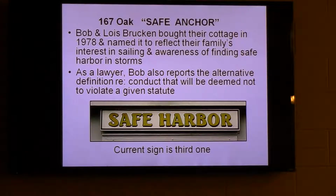Bob and Lois Brucken bought their cottage in 1978, and Bob tells me the name was to reflect their family's interest in sailing and awareness of finding a safe harbor in storms. Didn't he buy? Oh, yes. Bob, I missed this one. You're 167 Peach, yes. Thank you for catching that error.